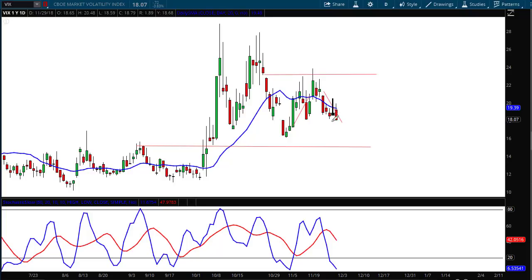Now, on the opposite side of the coin, you're going to see the stochastic registering a very low 6.53 on that scale, which is already telling us the VIX is oversold. So later next week, I do expect the VIX to start turning higher right here, which again would be bearish for the S&P. I don't want to get ahead of ourselves here, but we really have to pay close attention to the VIX because that is a leading indicator for the other markets.